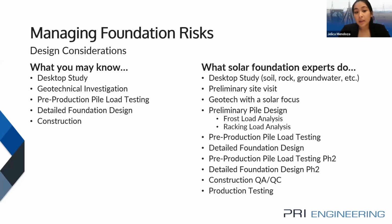And then during construction, we would also highly recommend doing a rigorous quality assurance, quality control program, because it's not just about designing for the right foundations, it's also about installing to the right specifications to make sure it meets that design. So something we highly recommend is doing the QA/QC and also verifying that the piles were built to the right conditions by doing some production load testing of the site.